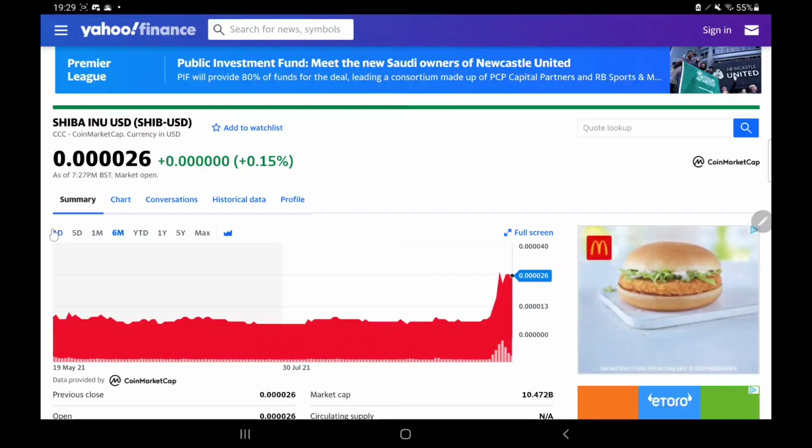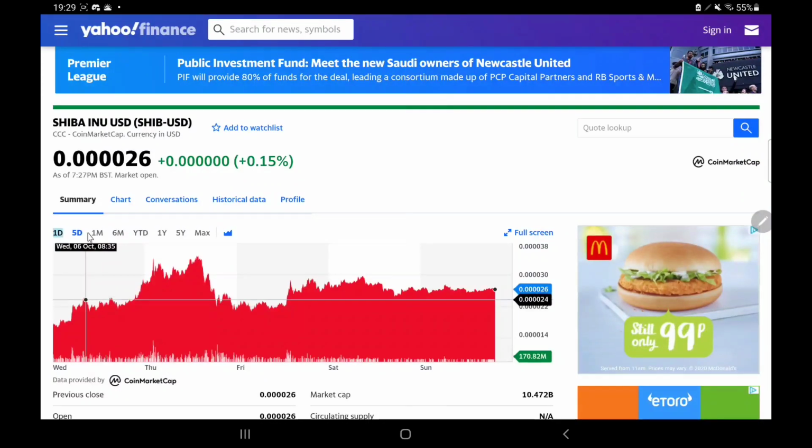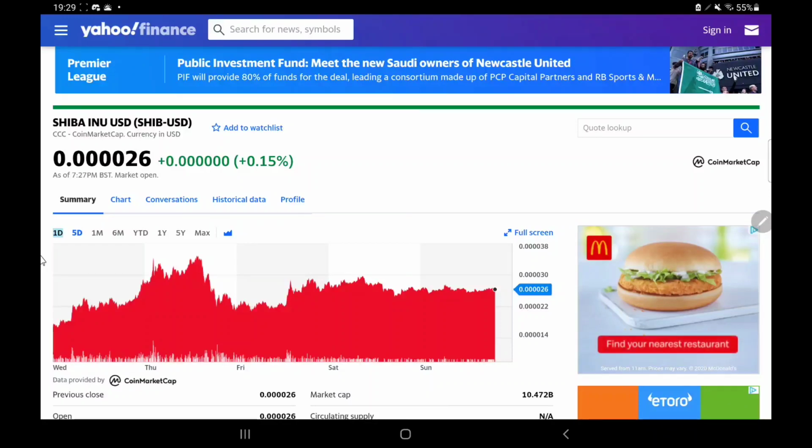But what we're focusing on this video is the 1 day and the 5 day chart, and actually we will be zooming out to the 1 month as well, but we'll be doing a bit of a technical analysis. I'm going to be sharing my opinions on this currency as well and all that sort of stuff.